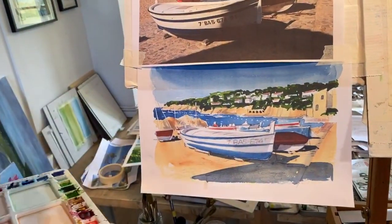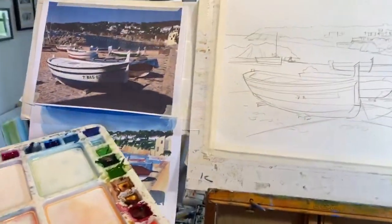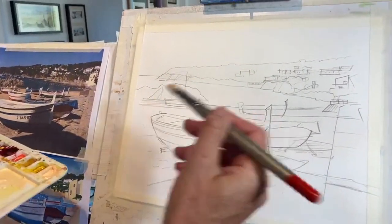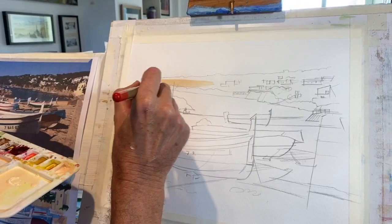So I think this week it's going to be about loose style. Let's have a go. I've got a big brush full of Naples yellow. I'm just going to literally put that on most things except for the building and the boat. So let's just, I'm going to just quickly, hi David.